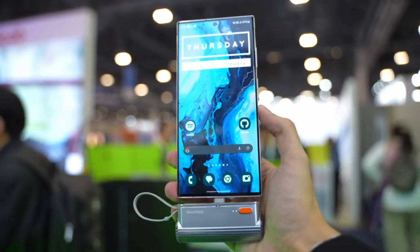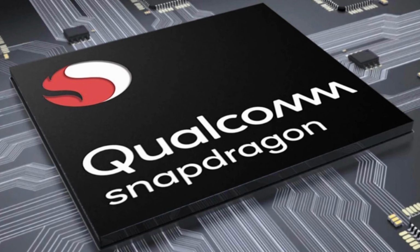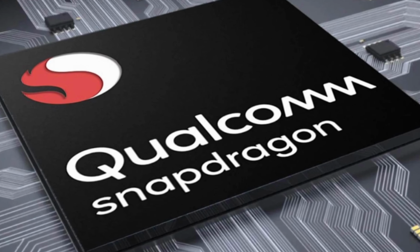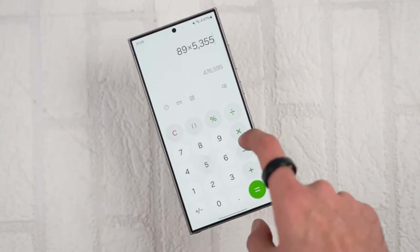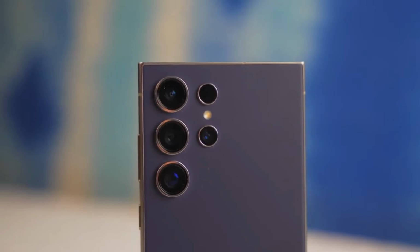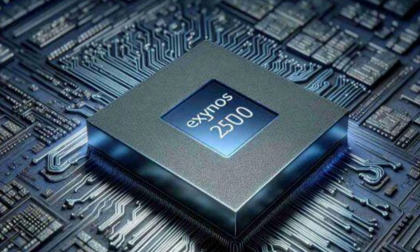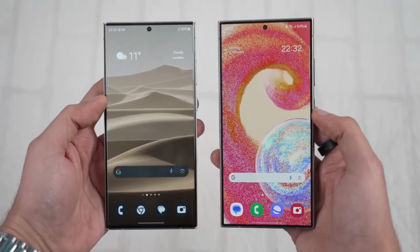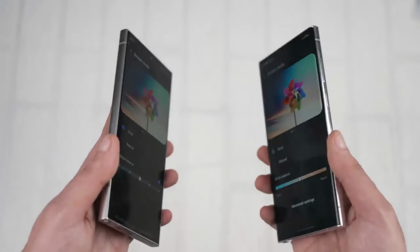Rumors suggest the Snapdragon Agent 4 chip could inflate the price of the entire S25 series compared to its predecessor. Qualcomm has reportedly increased the cost of the Agent 4 significantly compared to the Agent 3. This leaves Samsung with a tough choice: raise prices across the board or potentially use the Exynos 2500 processor for the S25 and S25 Plus, reserving the mighty Agent 4 exclusively for the S25 Ultra.